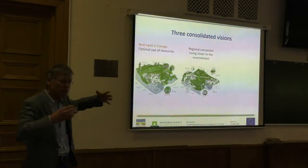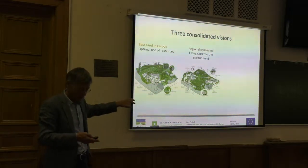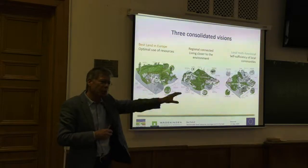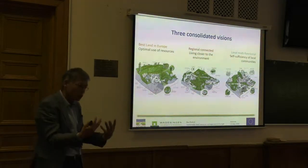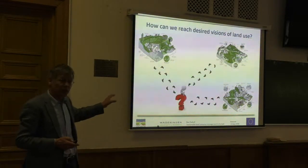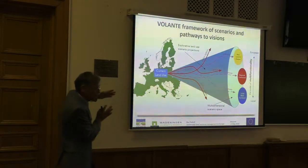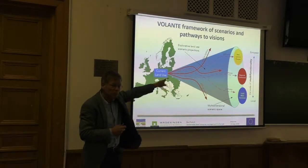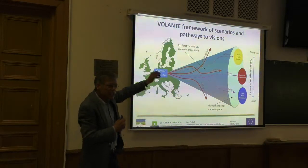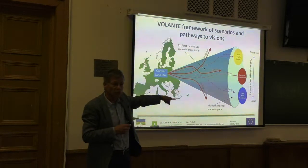The regional connected, which is already a little bit less large scale, living closer to the environment. And the last one is local multifunctional, where we think, well, okay, the global market, let them do what they do, but we want to live together, community-based, bottom-up. How can we reach the desired visions of land use then? From the current land use, we would like them to get to some measure of multifunctionality in the land use. And it can be a little bit more intensified, like in the Best Land of Europe, or it can be, on the other extreme, a local multifunctional.